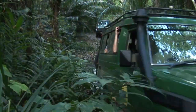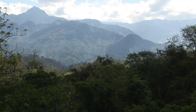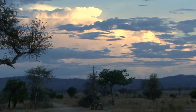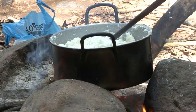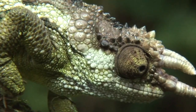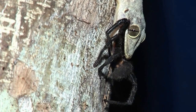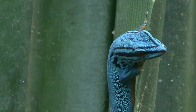The 2008 edition of the Exo Terra expedition headed for the Eastern Arc Mountains and the Southern Highlands of the Republic of Tanzania in East Africa. The main goal of this expedition was to map the amphibian and reptile biodiversity of these regions and to get a better understanding of the species inhabiting these complex ecosystems.